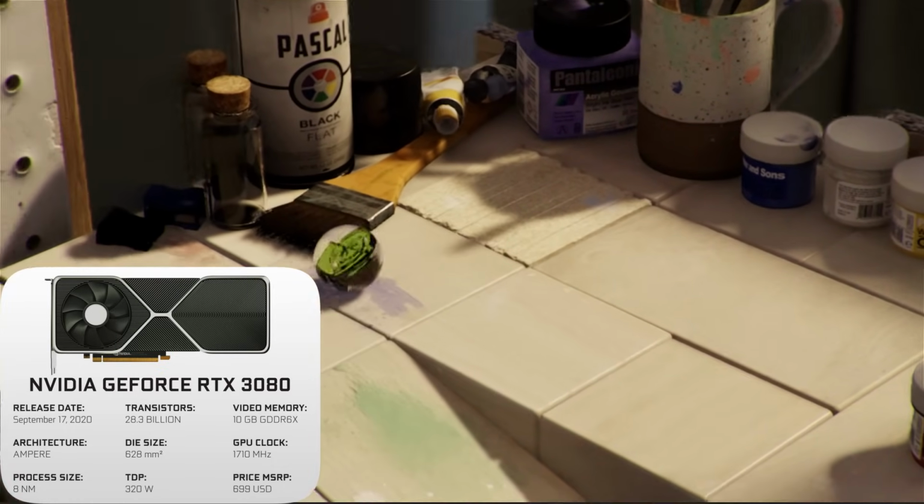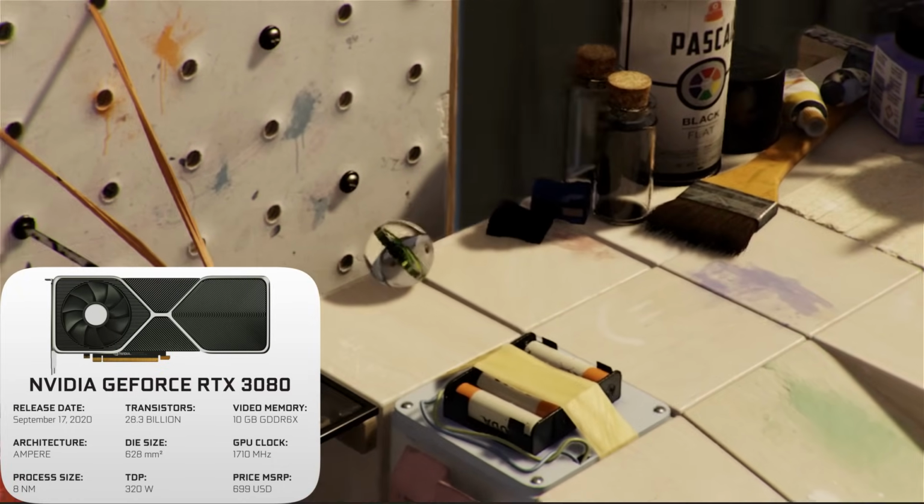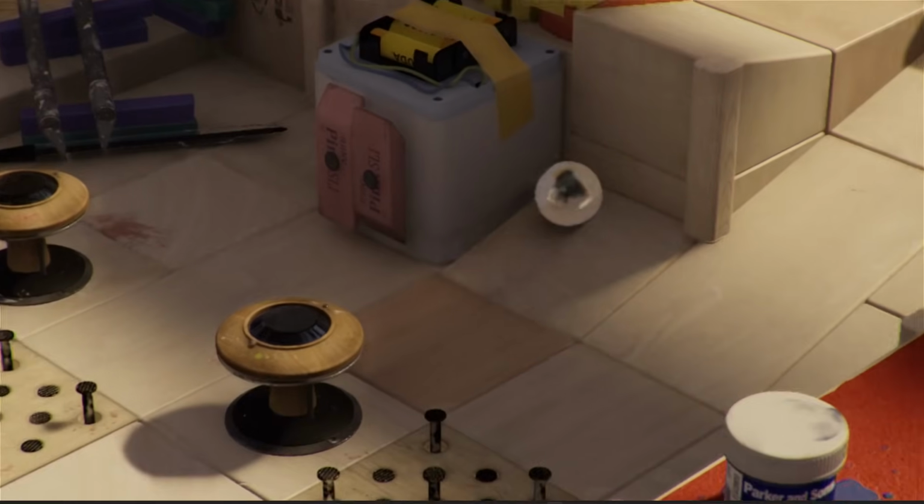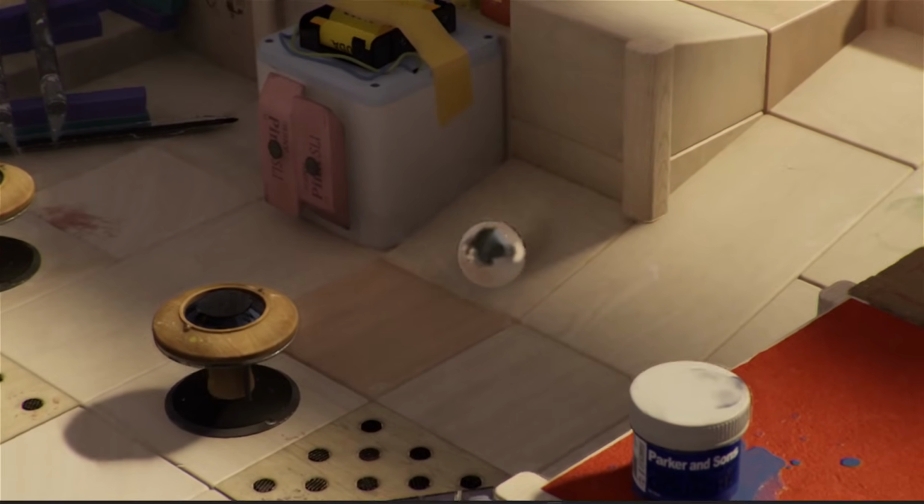Of course, if it wasn't for the low amount of stock that made this a disastrous launch, the demo showcased here is called Marbles, and is entirely ray traced with Nvidia DLSS integrated.